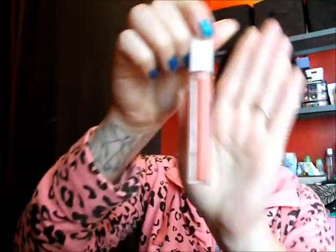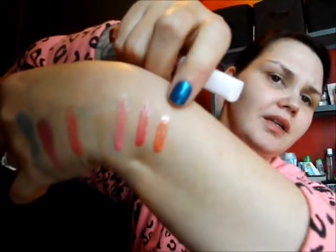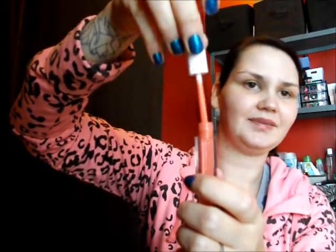Now, this one I got, and I was all excited about this one, but it's called Maui. Maui, Wowie! And it's gorgeous color, but this part here keeps breaking on me. It keeps doing that on me. But of course, when I go to show you guys, there, see, it broke.